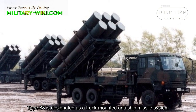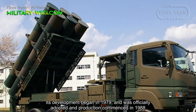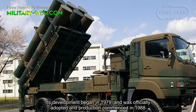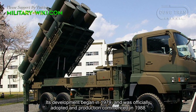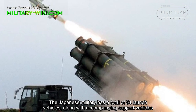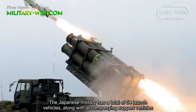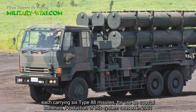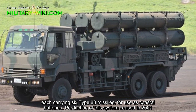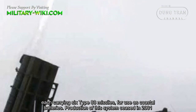Type 88 is designated as a truck-mounted anti-ship missile system. Its development began in 1979 and was officially adopted and production commenced in 1988. The Japanese military has a total of 54 large vehicles, along with accompanying support vehicles, each carrying 6 Type 88 missiles for use as coastal batteries. Production of this system ceased in 2001.